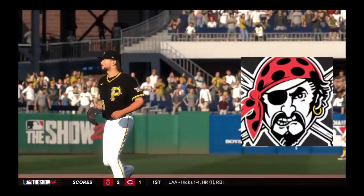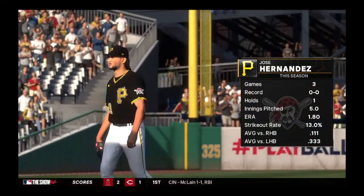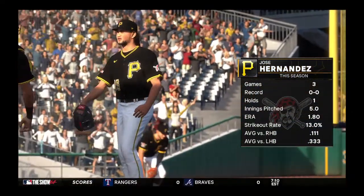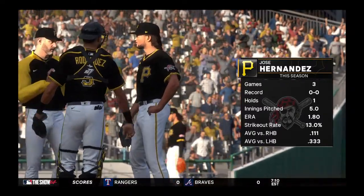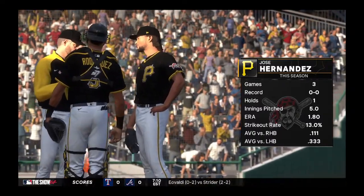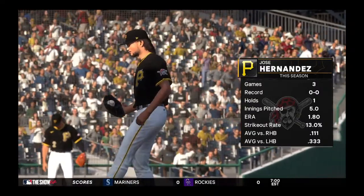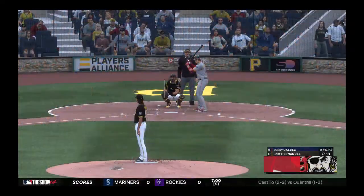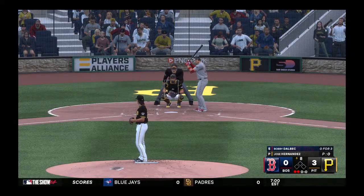Jose Hernandez on the pitch now, and he'll slide into the 7th spot in the lineup on the double switch. Andy Rodriguez, he'll move into the 9th spot in the lineup. Now catching and batting 9, number 5, Andy Rodriguez. 2 outs, bases empty. Bobby Dalbec up next for the Red Sox.